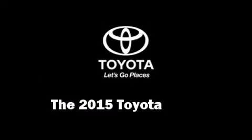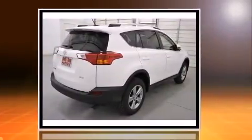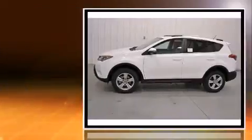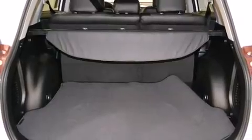the 2015 Toyota RAV4. It features an automatic transmission, front-wheel drive, and a 2.5-liter four-cylinder engine. Top features include remote keyless entry, a rear window wiper, front fog lights, power door mirrors and heated door mirrors, a power liftgate, and the power moonroof opens up the cabin to the natural environment.